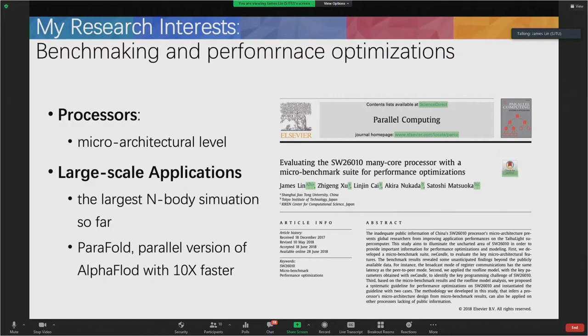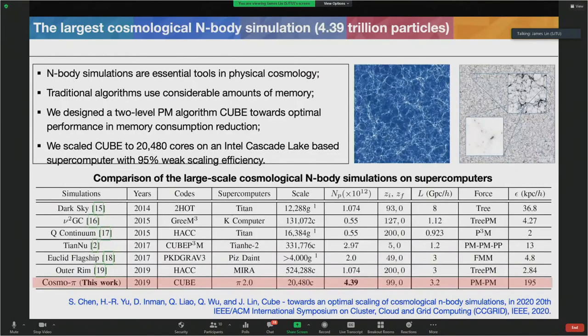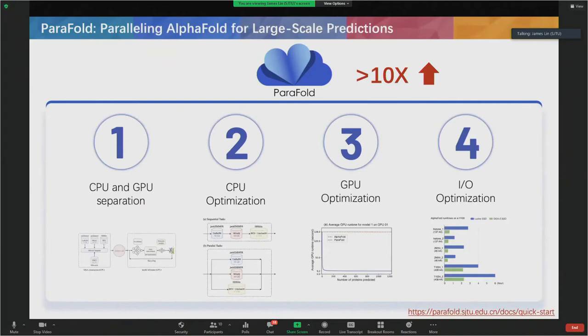The first is processors. I benchmarked the Shenwei processors, and I have also done some large scale applications. The first one is the largest cosmological N-body simulation with 4.4 trillion particles, running only on the CPU. The second part of the recent work is that we developed a parallel version of AlphaFold, which can increase the performance 10 times with CPU optimizing and GPU optimizing.